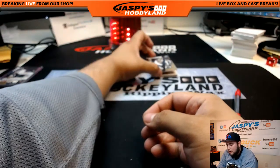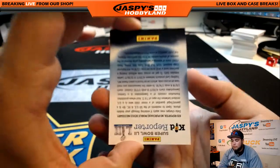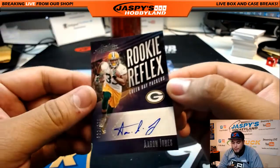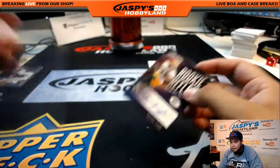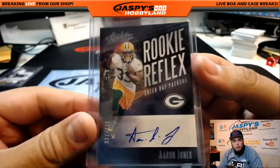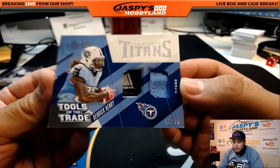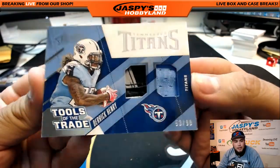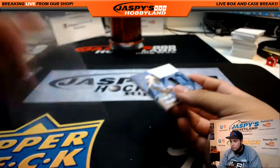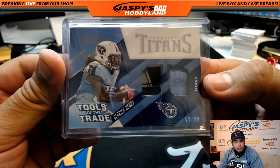And the last pack, good luck. Todd Gurley, Jeremy Hill. Flashbacks, Paul Hornung, and an Aaron Jones rookie reflex. That is 22 of 325. There's your Aaron Jones All-American. And then the last one is a Tools of the Trade. Piece of the glove, piece of the jersey, Derrick Henry, 53 of 99. Tennessee Titans. Third hit for the Titans. So there you go, man.